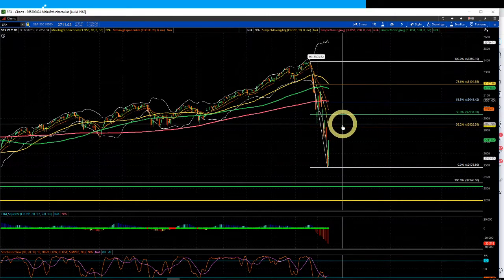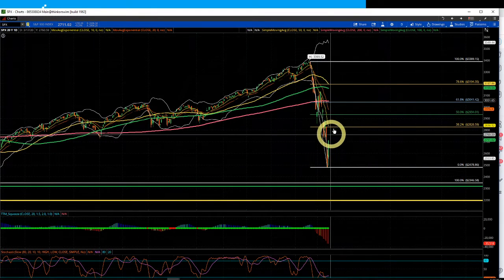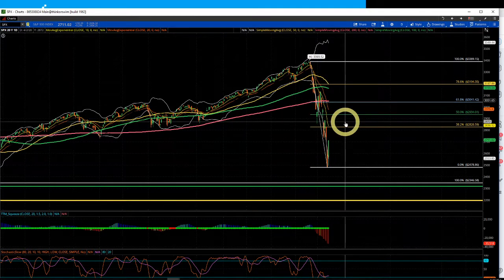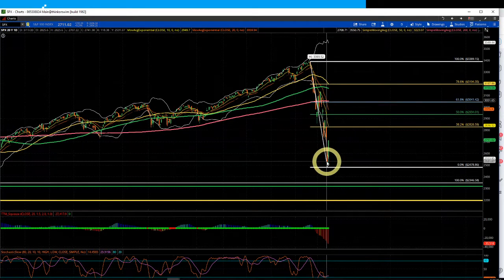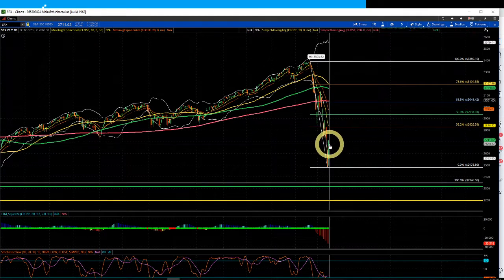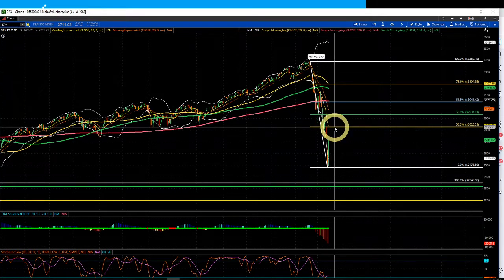It's a violent bear market rally. This is a bearish market now, so we have to treat it that way. You're looking to get into positions when they sell off and then get out when you get the hard rallies like this. I think this one could actually get up by Monday, probably up to 2,800, and we'll see what happens at that 38.2.